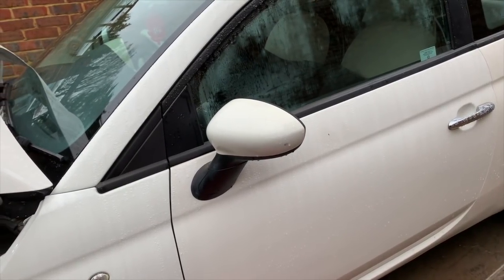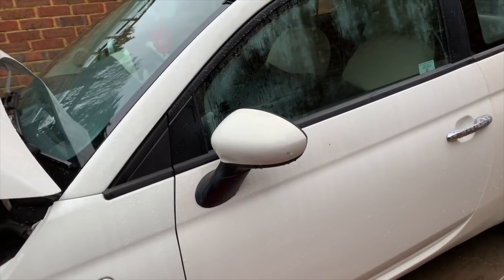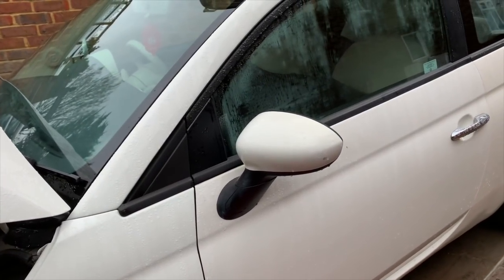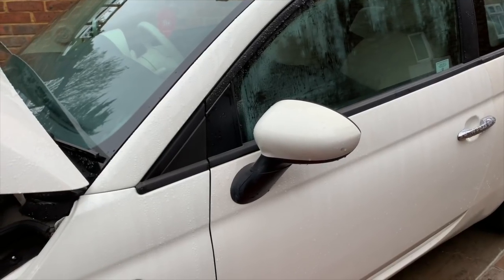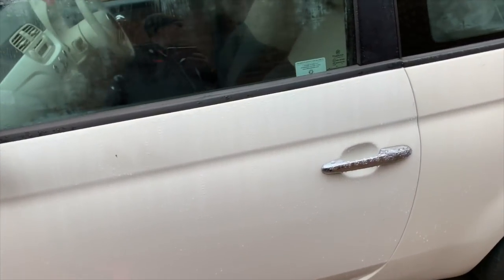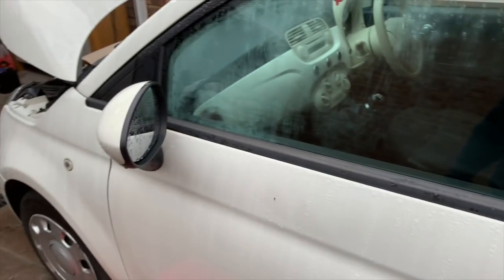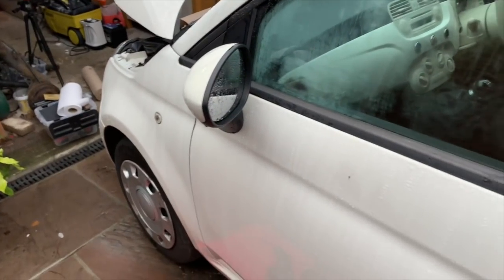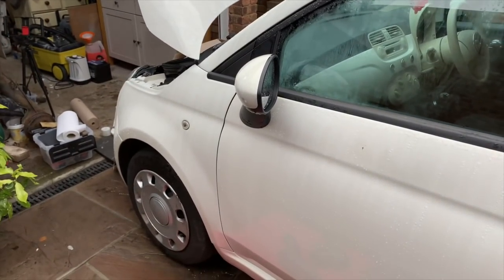It's not very often that I come across a car that needs mirrors. Sometimes if they've got broken glass, it's easy just to change the entire mirror, but yeah, I've got a few mirrors and I've got a few mirror caps. They're all in bits and pieces mainly. But I might as well make use of these ones. As soon as I haven't sold them on eBay, I might as well make use of them. So let's get these changed.